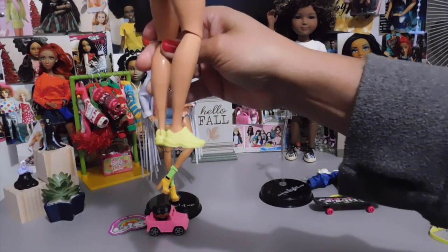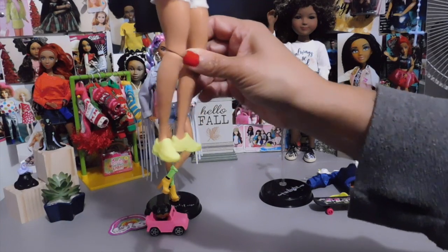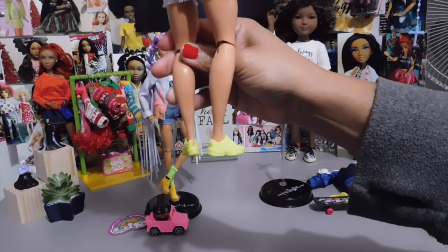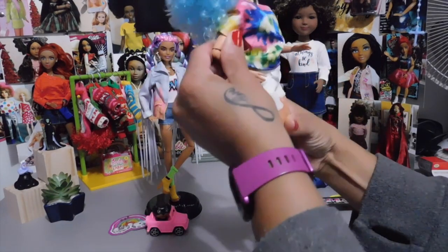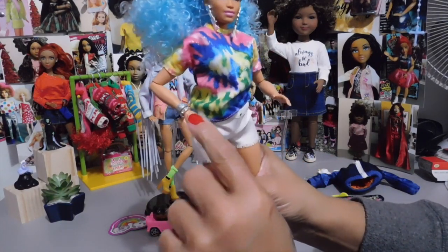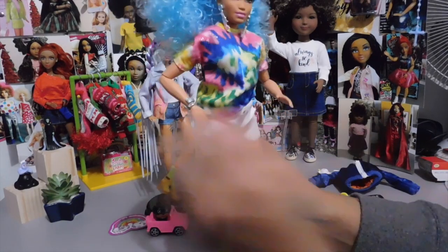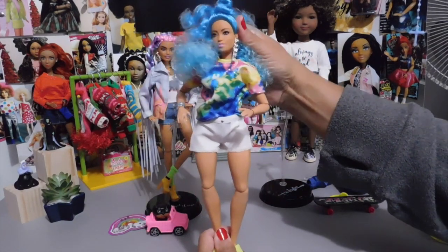And then let's check out those cool neon greenish yellow shoes. I love the style. They're like the Nike Air Max style shoes. I like them a lot. And then she has these two bracelets here on her arm that are removable. You've got this one, the shinier one, and then the duller color, I'd say. And let's talk about the articulation.